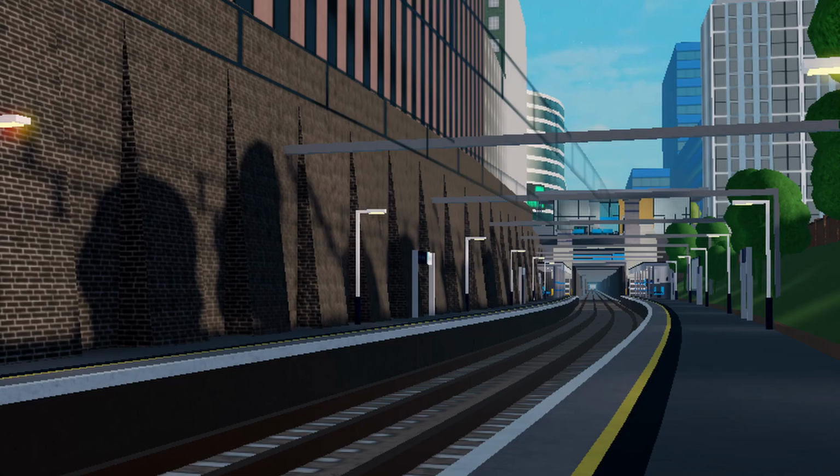My opinion on this sneak peek is that it is quite bland in some parts and could use some flower pots or benches. Overall, I'd rate this a 6 out of 10.